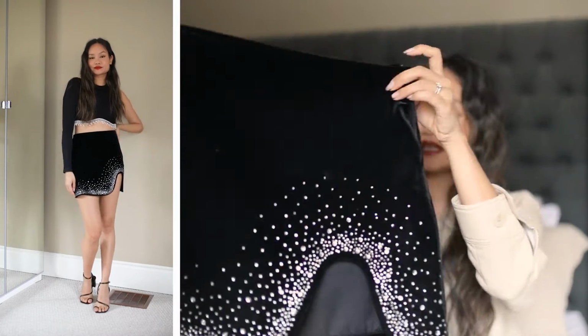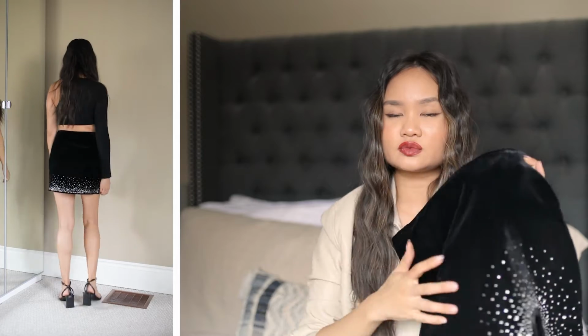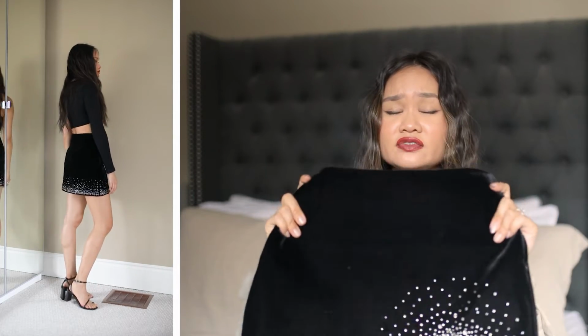This skirt caught my eye, and I was like, you are beautiful. I don't know why, it gives me old school Christmas nostalgia vibes. It is this skirt with a kind of keyhole cut out here, and all of these little rhinestones glued onto it. This would look so chic in the winter. It is like a soft velvet material.